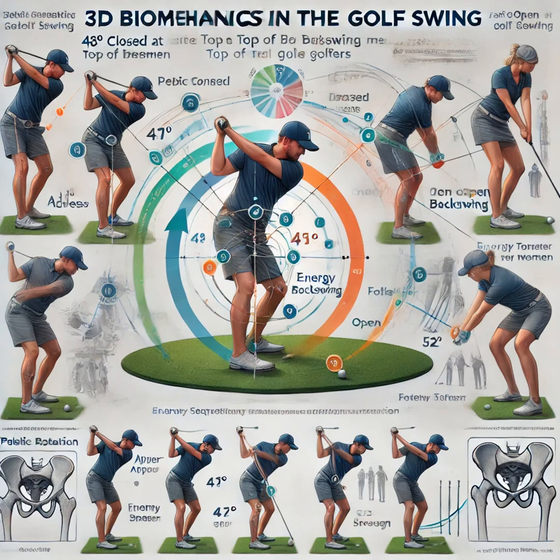What's happening at impact? All right, so at impact, your pelvis needs to be significantly open to allow for the proper sequencing of movements in your body. It's like a chain reaction, right? Each part has to move in the right order, starting from your feet all the way up to the club head. And if the timing's off, well, you lose power, you lose consistency.